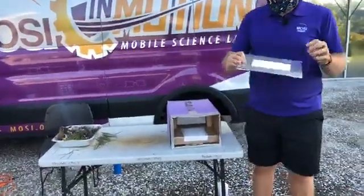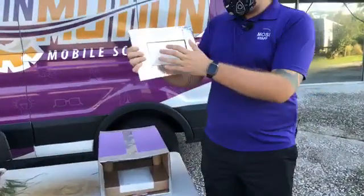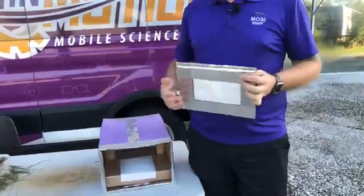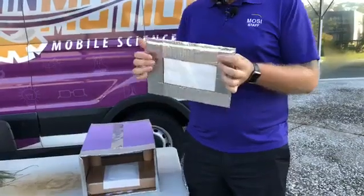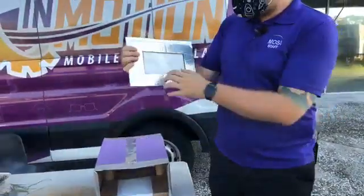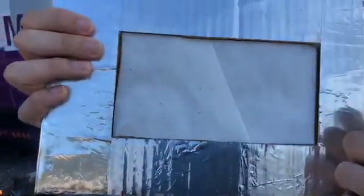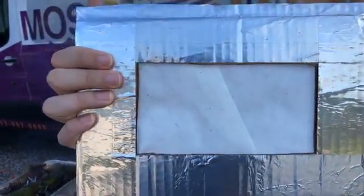This part right here is the first layer where we filter the air. It's going to be catching the large particles, mostly from the smoke. It's going to be the different burnt particles, mostly carbon and such, that get pushed through here, as well as whatever else is in the air right around MOSI. If you look up a little closer, you can see some different particles that got put on there. Those are mostly carbon atoms from the different pine needles that were burnt.